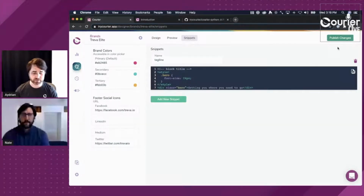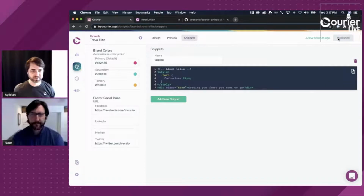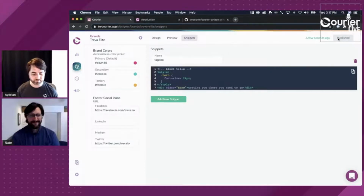And the last thing we want to do, and we always want to make sure we do this, is publish our changes. So I'm going to hit that button before I get called out that I haven't done it, or before bad things happen because this is just sitting in draft.